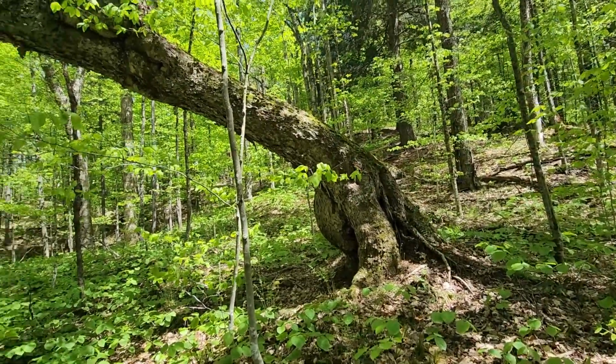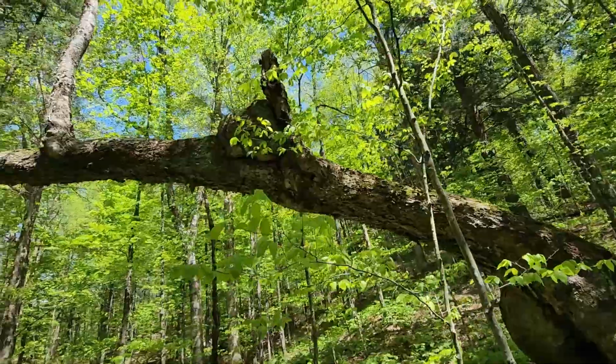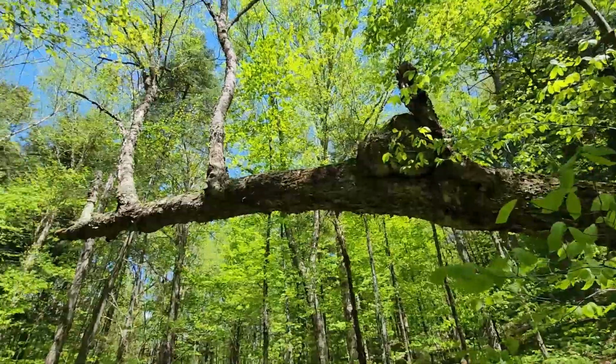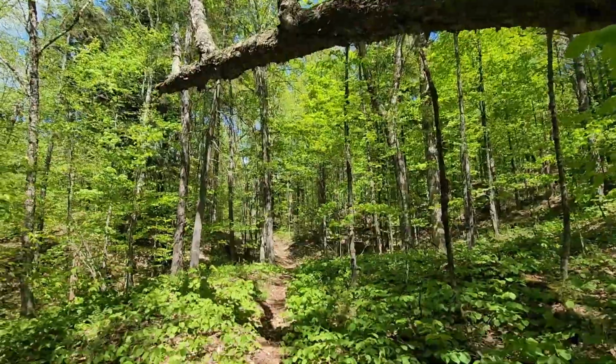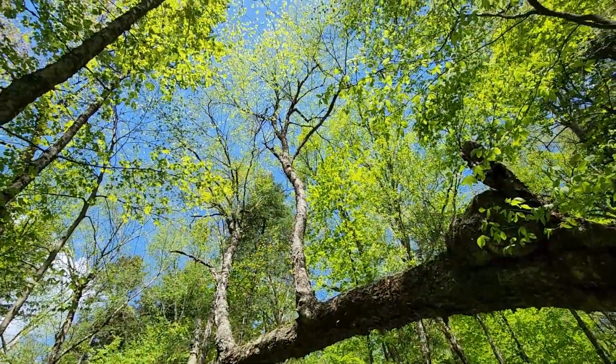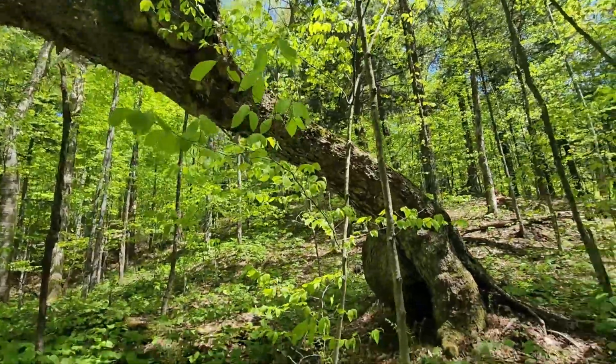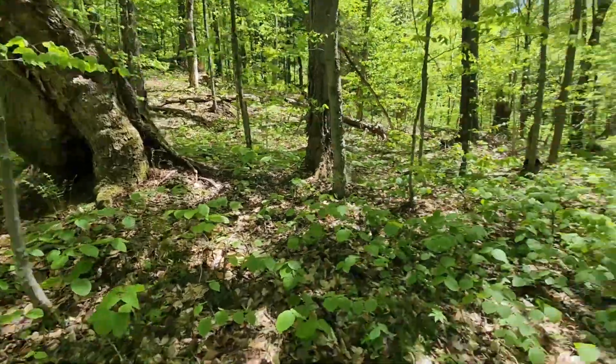This tree here on the path is massive. Got a huge burl up there, and then it just goes up right over the path. Shoots way up in the air. Oh, this tree is really cool. Alright, back to hiking.